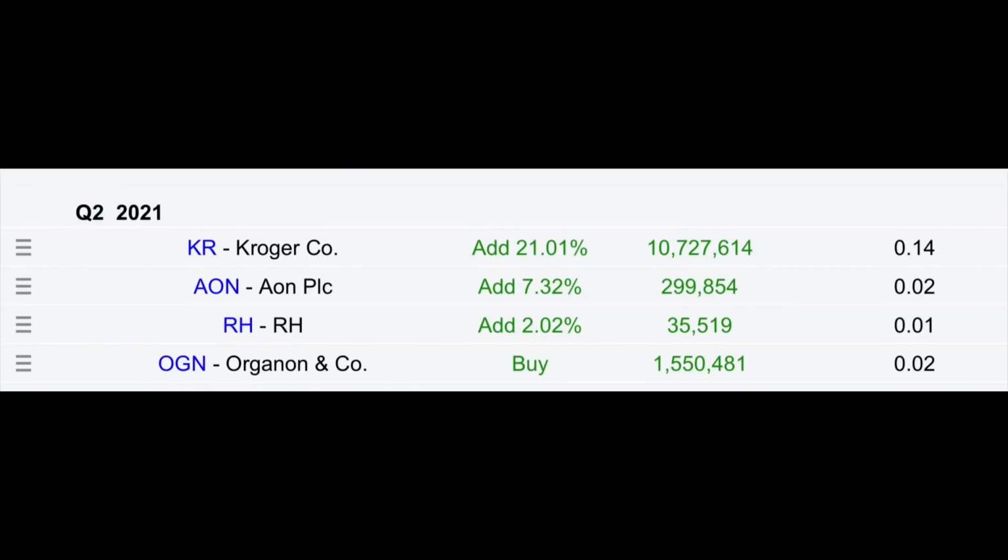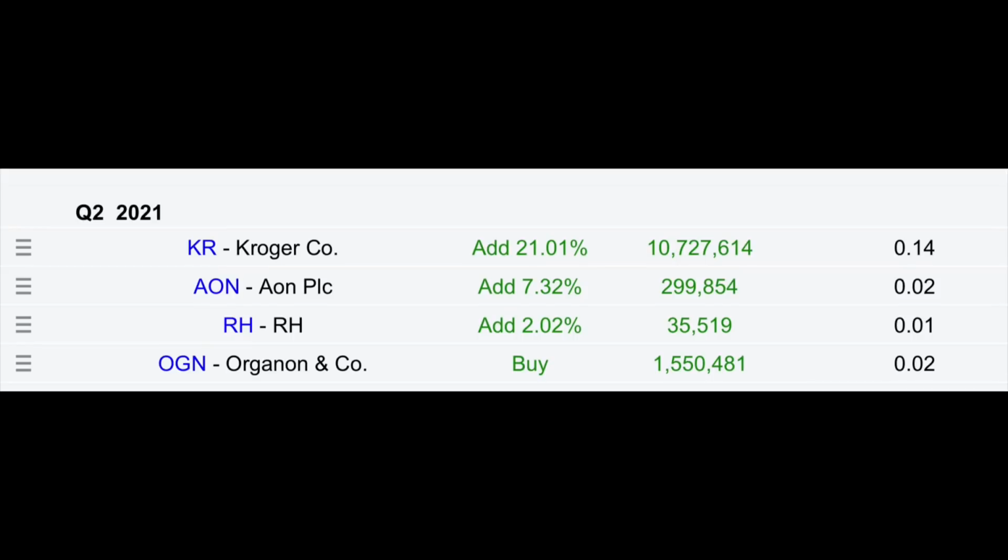We also saw a slight add to Aon PLC, which again is a small position that I'm not particularly familiar with. And arguably the biggest news in terms of the buys for Berkshire Hathaway was actually Kroger. Berkshire added to their Kroger stake by about 20%, adding close to 11 million shares, and it now represents about 0.8% of the portfolio. Still very small in the grand scheme, but that's probably the most notable buy to show up for Berkshire in this filing.